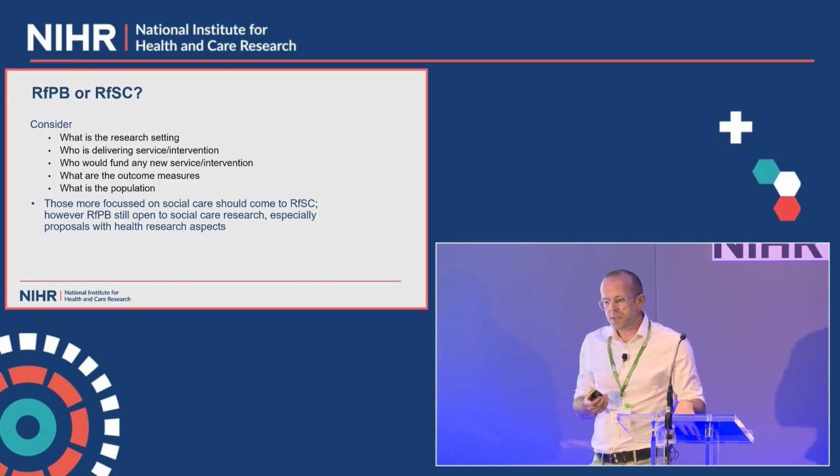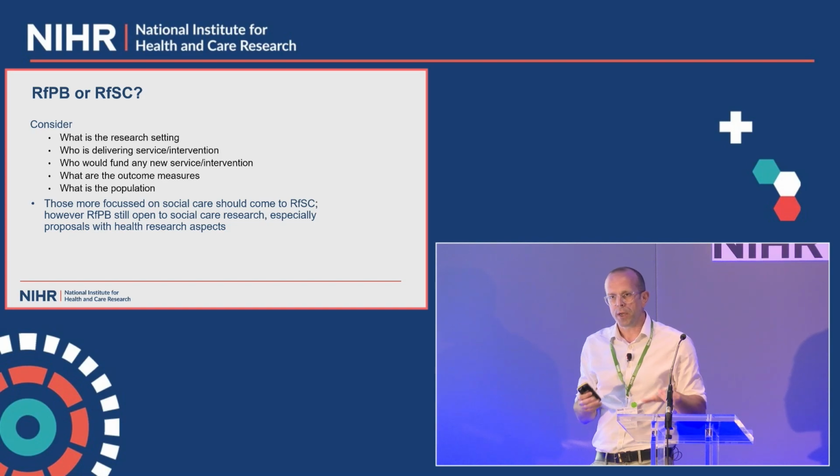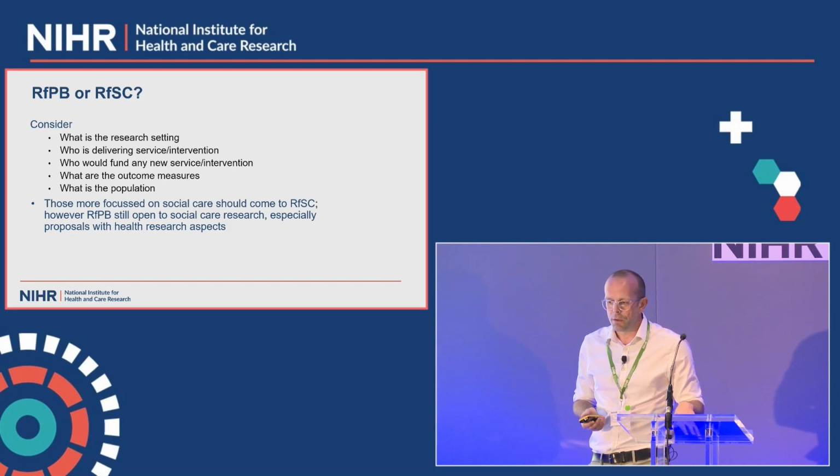And I think it focuses generally around where the benefit is going to be and where most of the interventional work that you're doing is targeted. If it's within the healthcare system, it's probably research for patient benefit, whereas if it's within the social care system, it's probably research for social care. And we recognise there's a large overlap there between those two funding groups and those two places of focus.